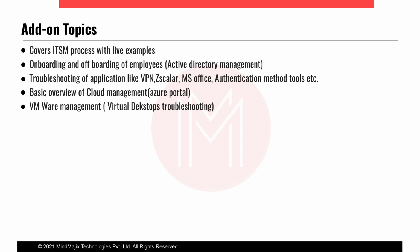And likewise, in the IT process, the customers have multiple applications. Suppose like VPN. Nowadays it's corona, and most of the employees have opted for working from home, so you are not connected to the office network. In these cases, VPN plays a major role. Sometimes users come up with VPN issues, they are not able to connect. VPN is mainly used to connect to the established office network.